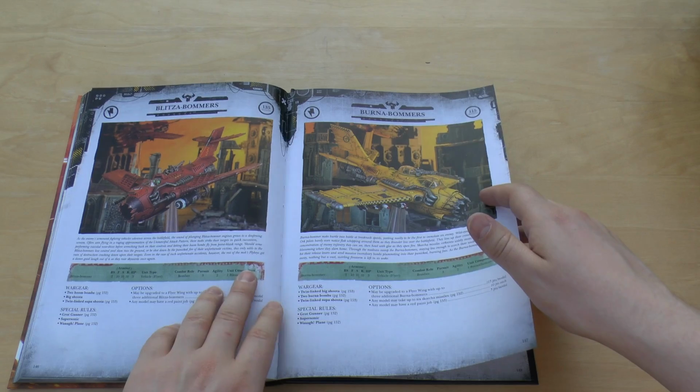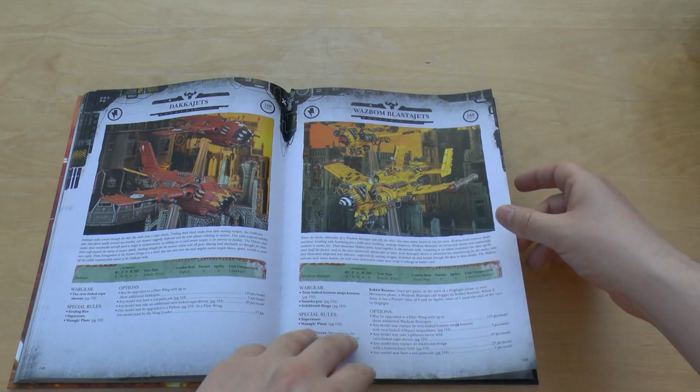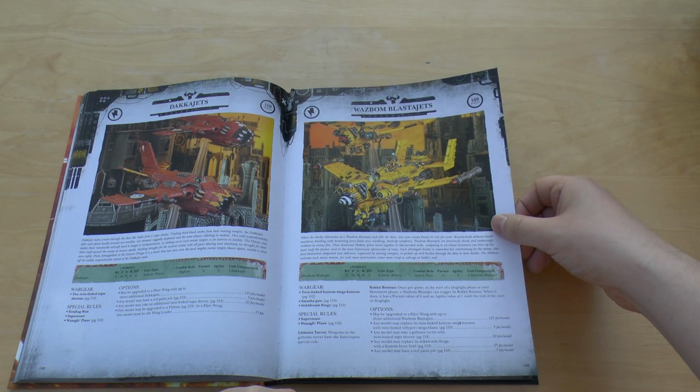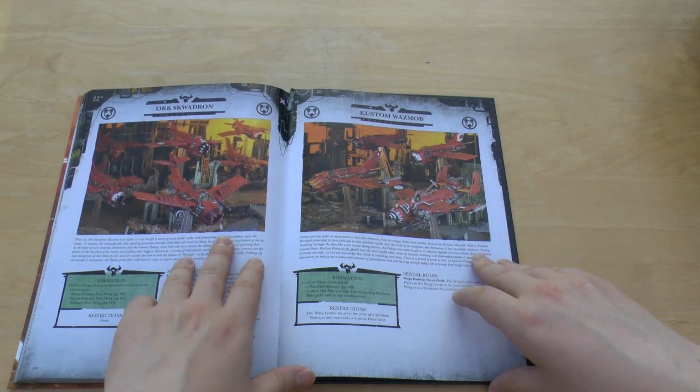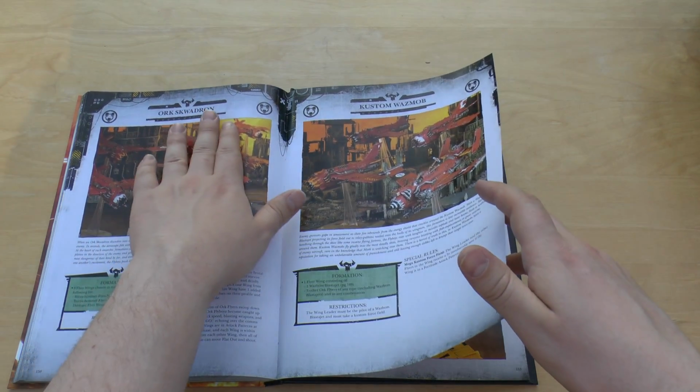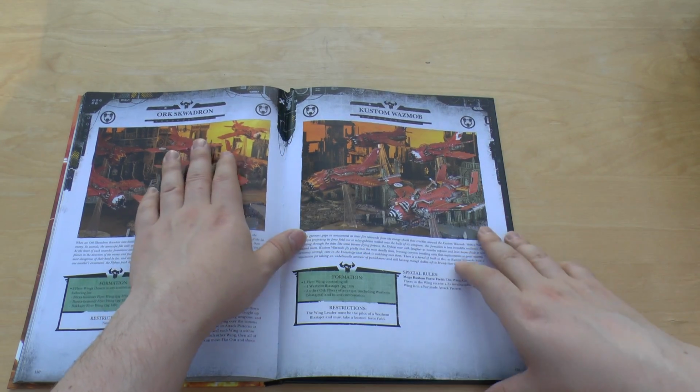And then we've got Orcs: Blitzer Bombers, Burner Bombers, Dacker Jets, and the brand spanking new Wasbomb Blaster Jets, which are attack flyers. So then you've got Orc Squadron. Obviously it's pronounced exactly the same, but they've just been more creative with the spelling, of course.